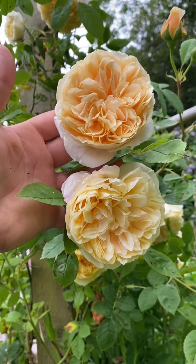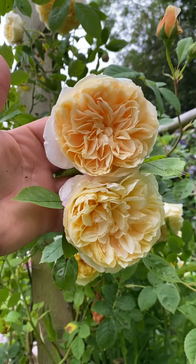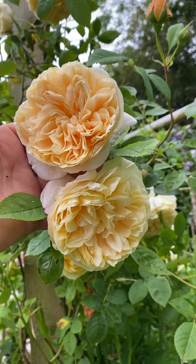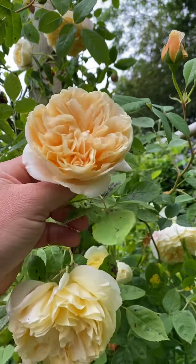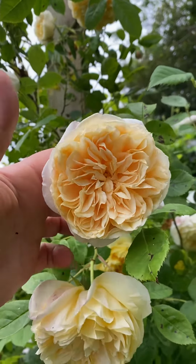Graham Thomas is a really lovely climbing rose, reaching something in the region of about 12 feet, so it's a medium size, producing these absolutely stunning mid-yellow blooms with a slight tinge of pink. It's deeply cupped, as you can see here, with the outer petals bleaching out to a heavy cream and the inner circle working its way in hundreds and hundreds of petals into that center eye.